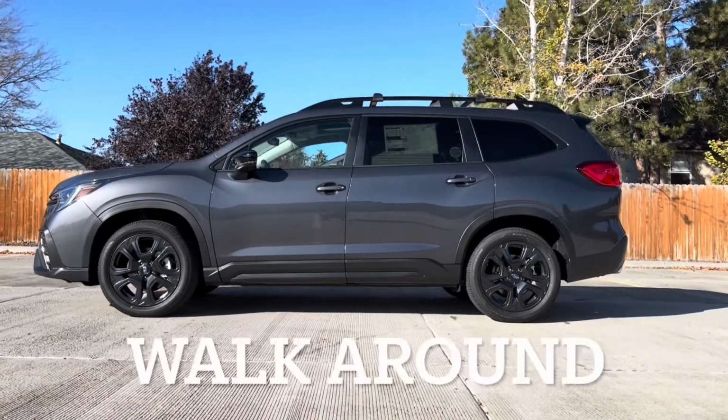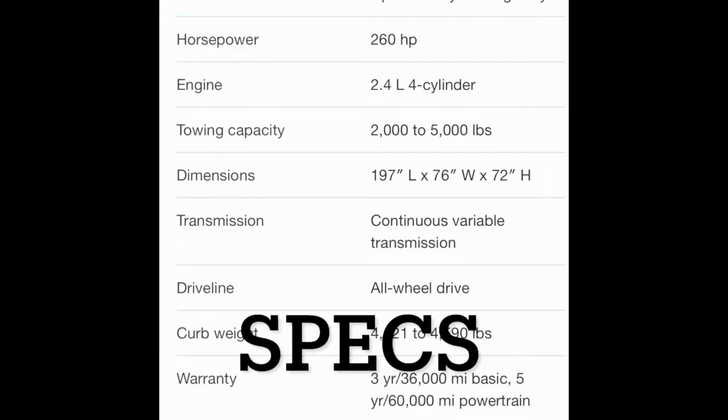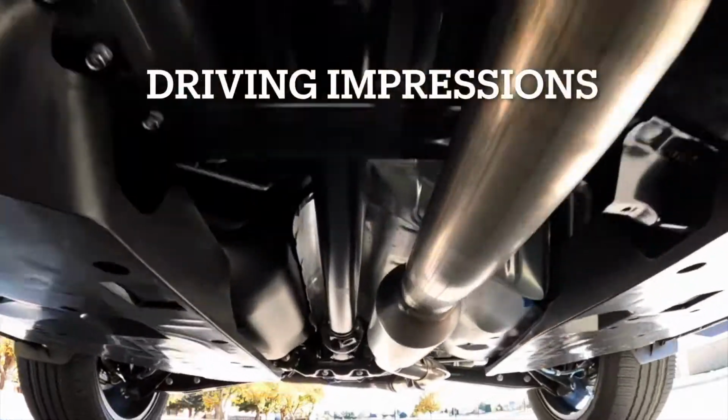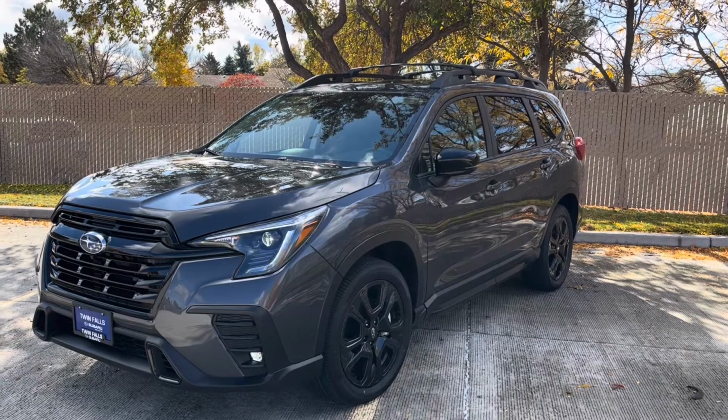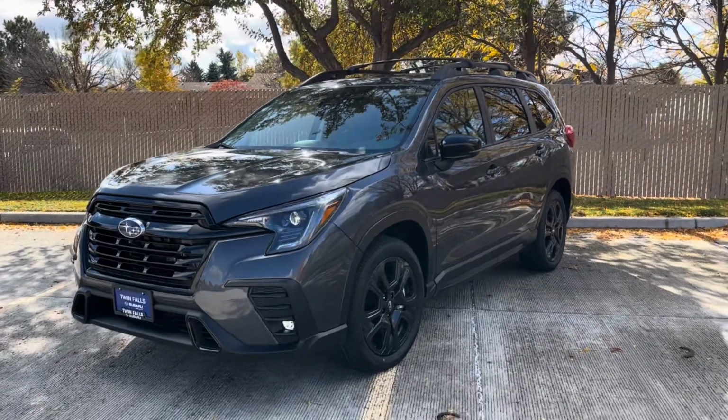So I'm gonna do a walk around, go through the specs, initial driving impressions, 0 to 60 on GPS, and then my final thoughts to help you decide if this could be worth your time and money, or if it's a waste of money for you.